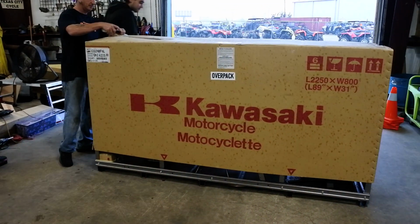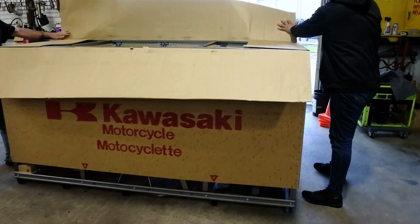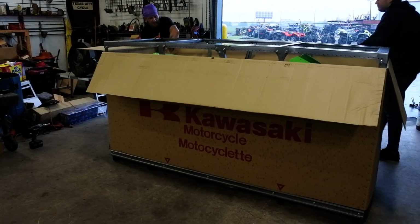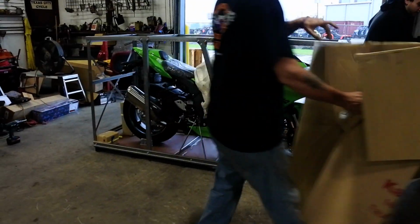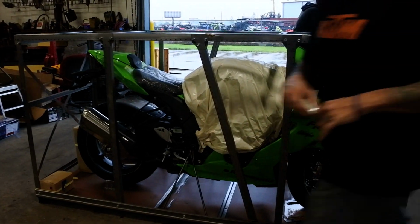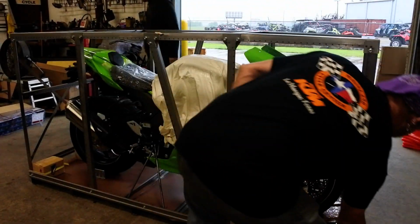So 2021 ZX10R, MSRP on this bike, $28,999. Quite expensive. A few things that help push that price up on it. One is connecting rods. This has connecting rods by Pankl. They're made out of titanium. Those connecting rods are $2,000 a piece, and so very, very expensive.